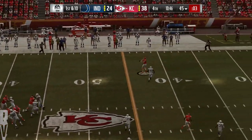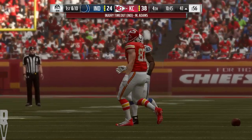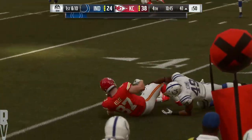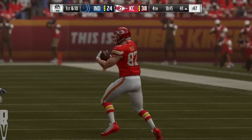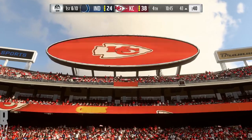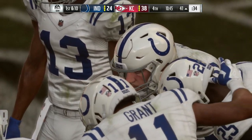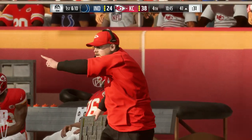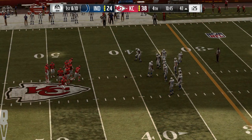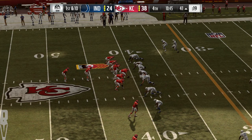Now a play fake here on 1st down. Caught, Kelsey, left side. And they're well past midfield, just a yard or 2 shy of the 40. Back-to-back good plays have them on the move on 1st down. Four down. Here we go.